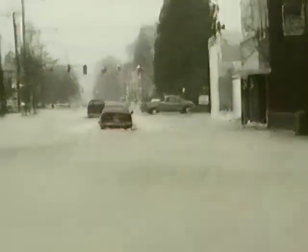This is State Street, 21st and State. I don't think that red car is gonna make it. Well, that red car made it. No way to steer. I can't believe it.